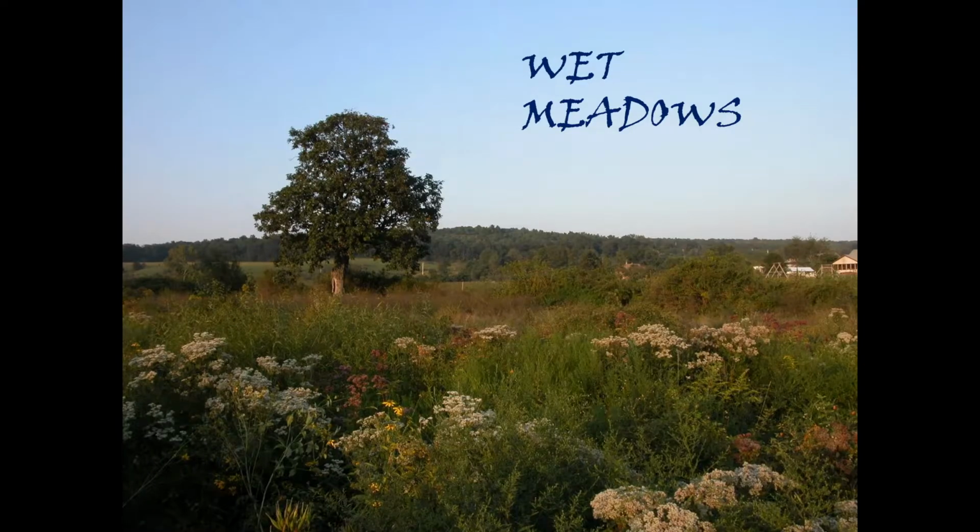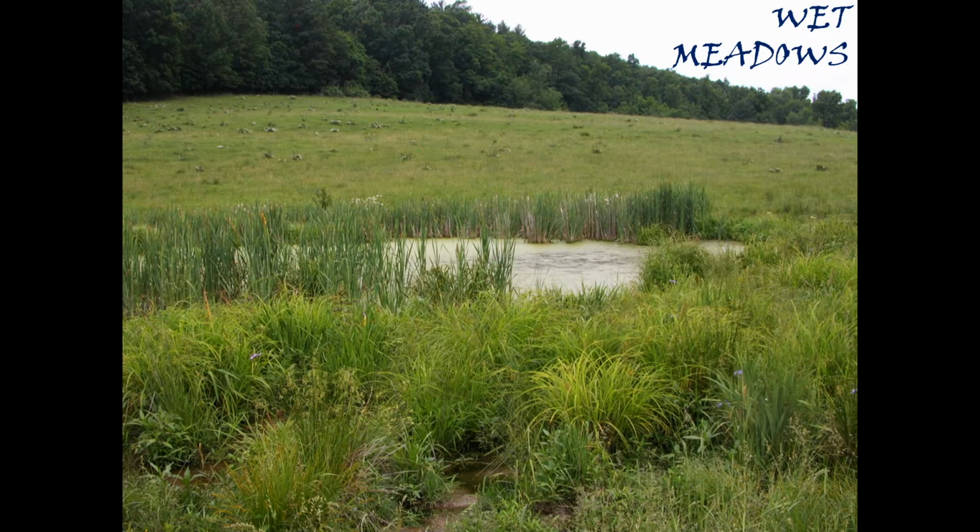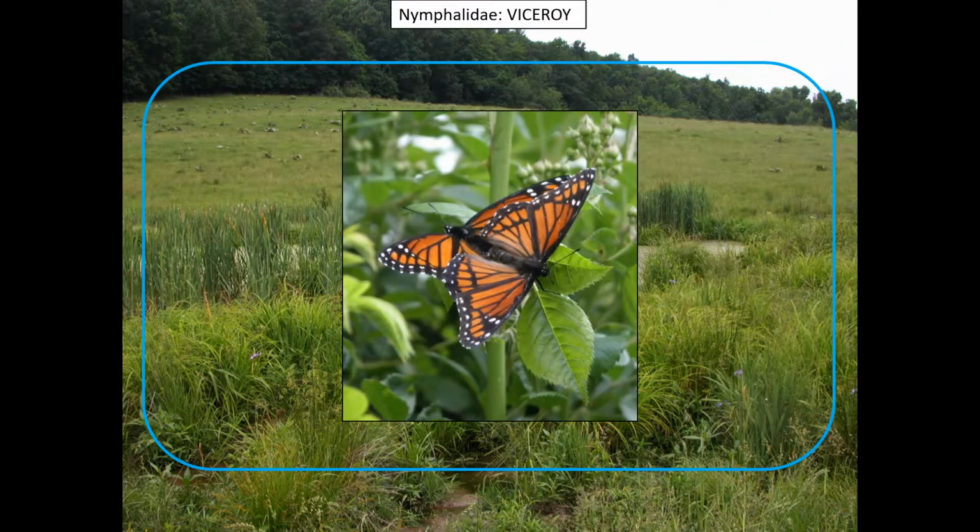I also wanted to talk about wet meadows. This is a wet meadow that has Joe Pye weed and boneset in it. Here's another form of wet meadow. This one has lots of sedges. There's some iris in there. Places like this, you might find viceroy. Now, viceroy is perhaps not strictly speaking a wet meadow species, but it lays its eggs on willows, and you'll tend to find it around wet areas.